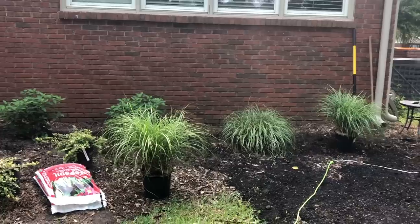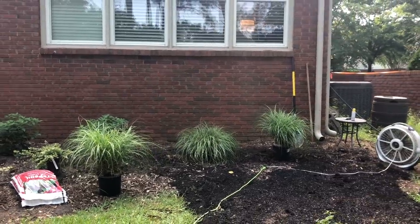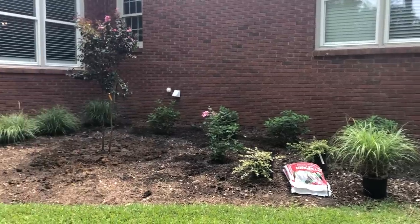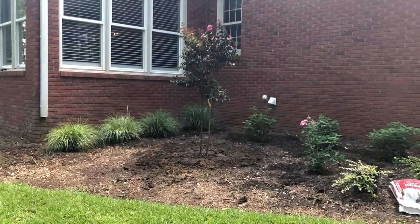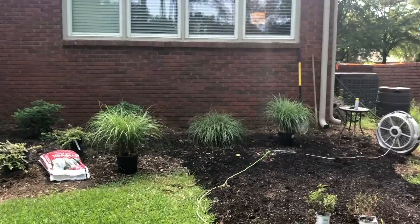And I thought it would be kind of cool to tie them in over here on this corner of the house so that we would have three over here and four over here. I just kind of thought that would look cool. So I have that in mind.